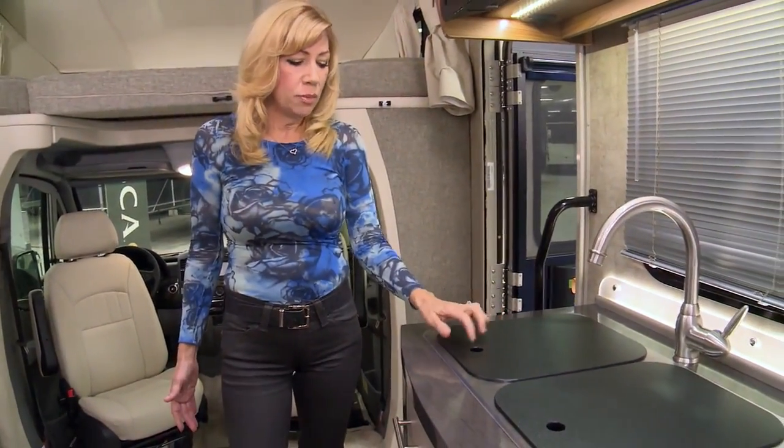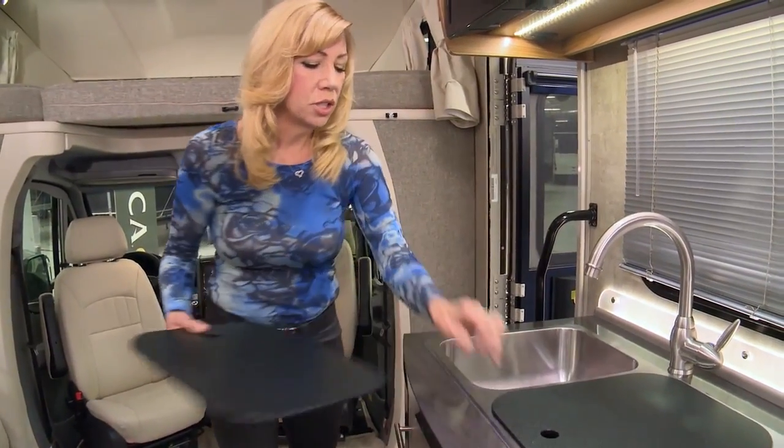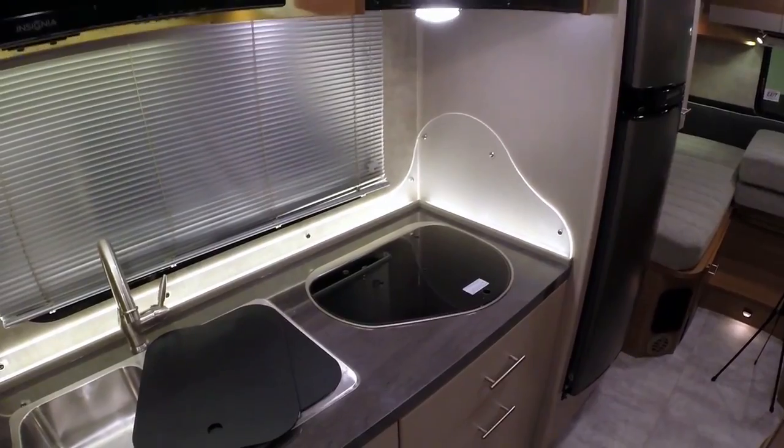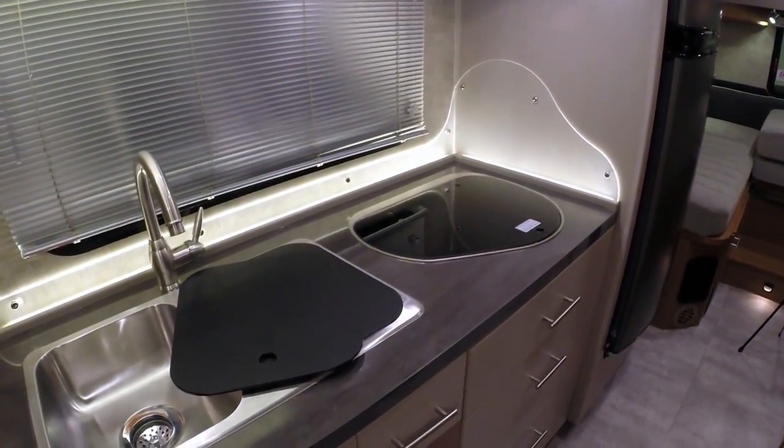Now, moving on to the kitchen countertop, what I love about this for a smaller RV, it's actually quite unique to have two stainless steel sinks. The only thing I wasn't crazy about was there's not a lot of counter space.